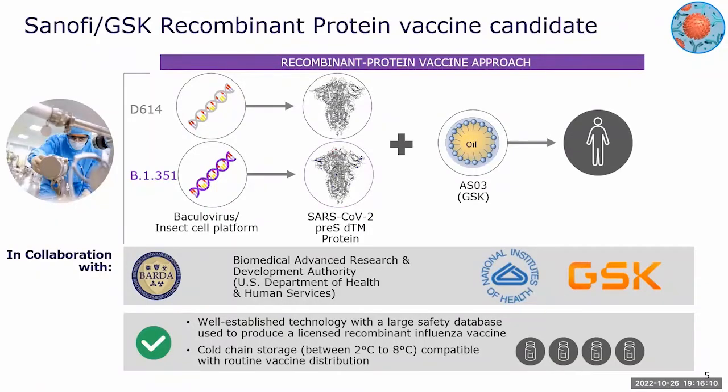The Wuhan and Beta spike protein sequences were modified with 2 mutations in the S region, deletion of the transmembrane domain, and addition of a T4 fold-on trimerization domain to achieve a pre-fusion stabilized trimer, and formulated, as already mentioned, with GSK AS03 adjuvant, which is a squalene oil-in-water emulsion. The products produced in the baculovirus platform require regular refrigeration, which is compatible with routine vaccine distribution requirements.